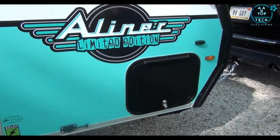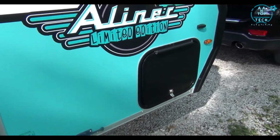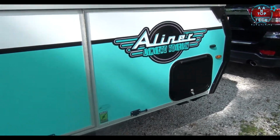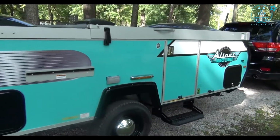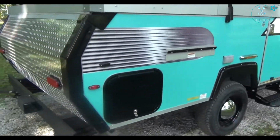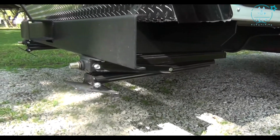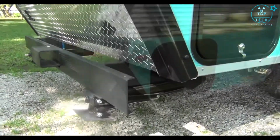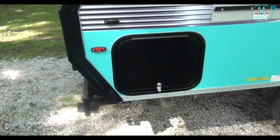Another thing that you'll notice on here that a lot of other campers, especially lightweight campers like this, don't have is they have crank down stabilizer jacks on all four corners. Very important, because once you get where you're going, you don't want the camper wobbling around all over the place. You just put those down to where they're firm on the ground. It's going to give you a nice, steady platform.